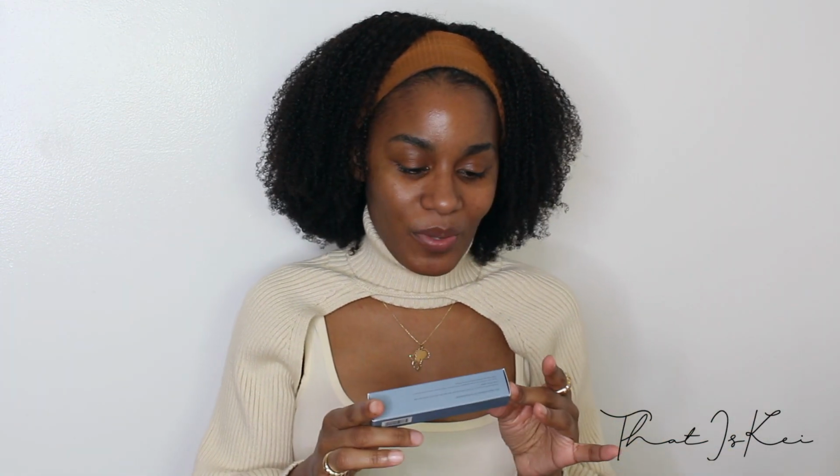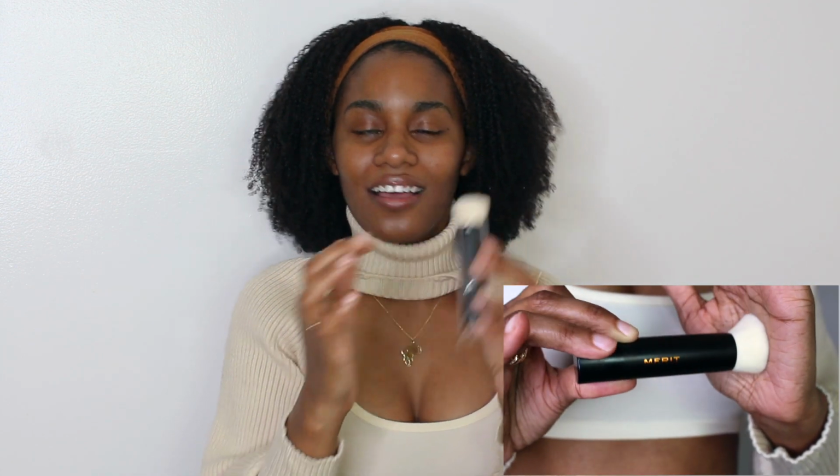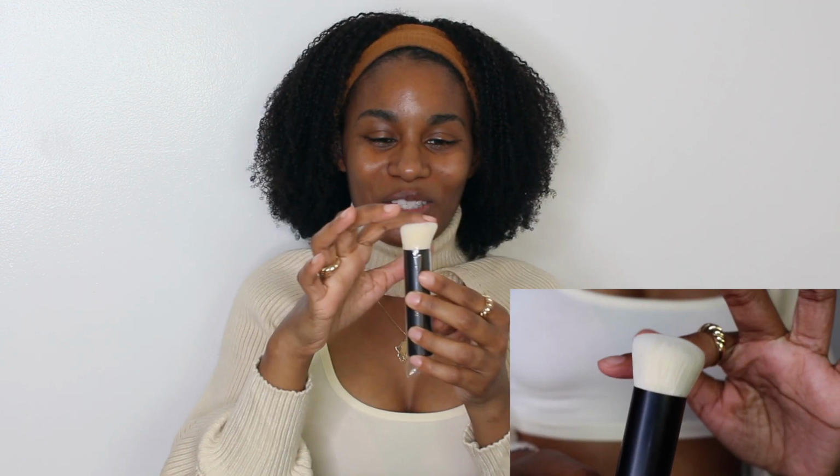So let's go ahead and hop into the goodies that I got. The first one is their blending brush. I couldn't resist this because, you know, a good brush is a must. And look, oh my goodness, it's so soft. Okay, this is nice. So it's beautiful, it's compact, and I'll hop into more details about this as we go through the tutorial.